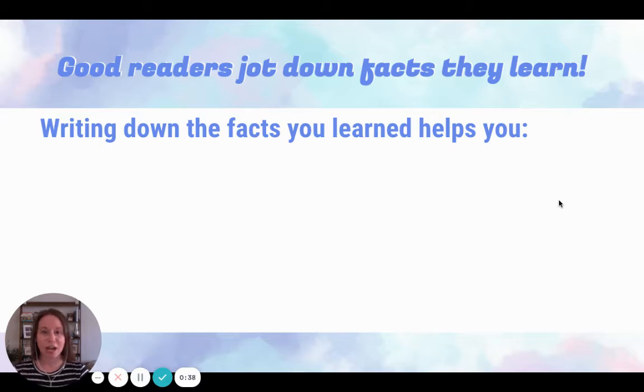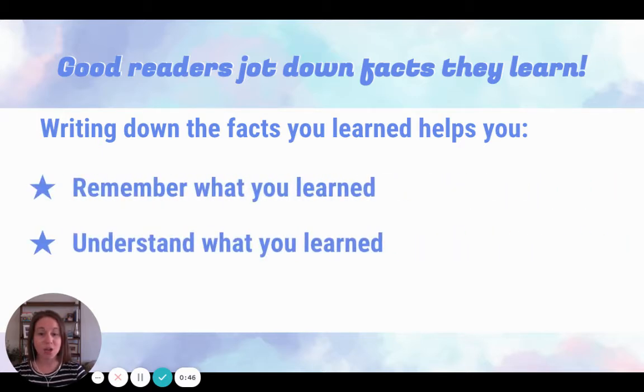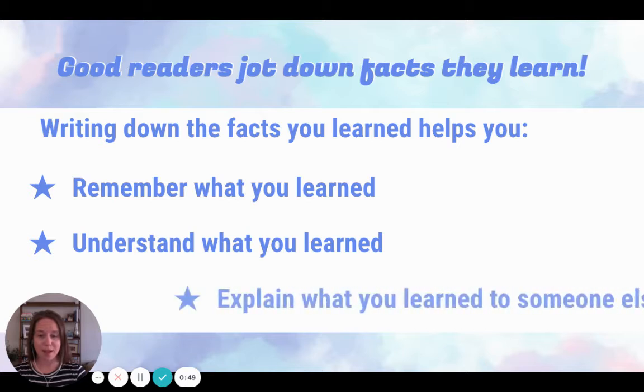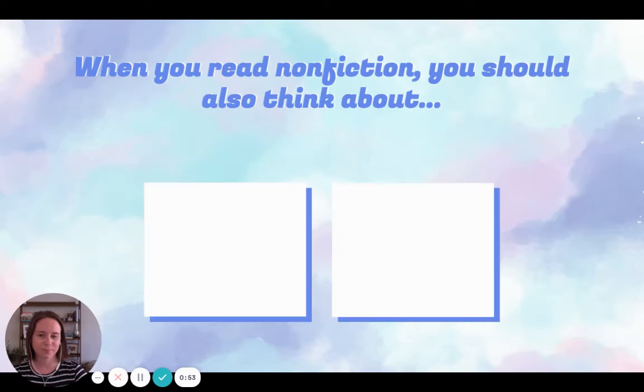Remember that good readers jot down the facts that they learn from nonfiction texts. And writing down the facts you learn helps you to remember what you learned. It helps you to understand what you learned better. And it helps you to explain what you learned to someone else.